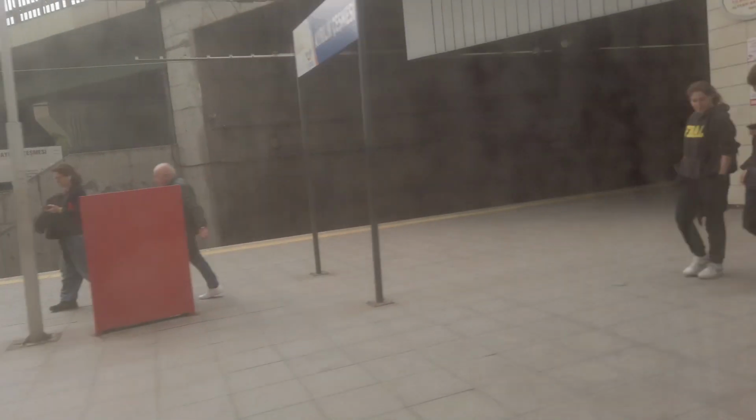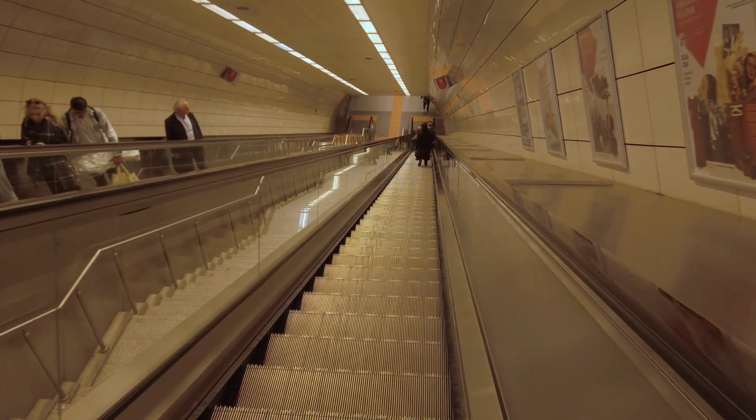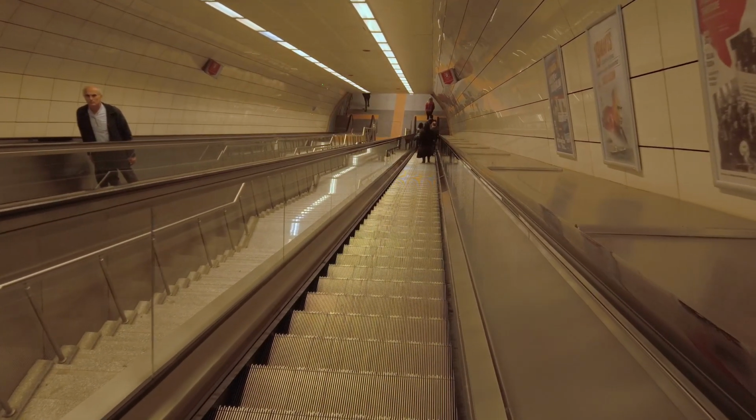I live on the Asian side, which is where a lot of Turks live. It's the less touristy side, the more residential side. Man, this thing is so long, it actually gives me spatial disorientation and makes me feel a little bit like vertigo.